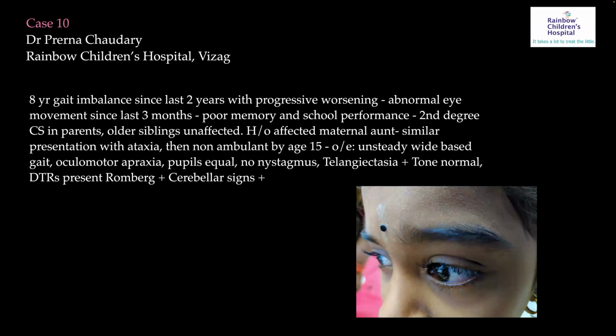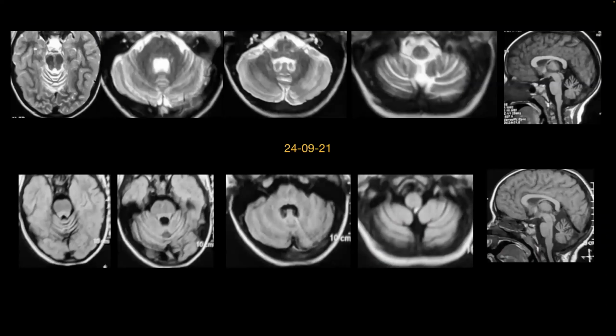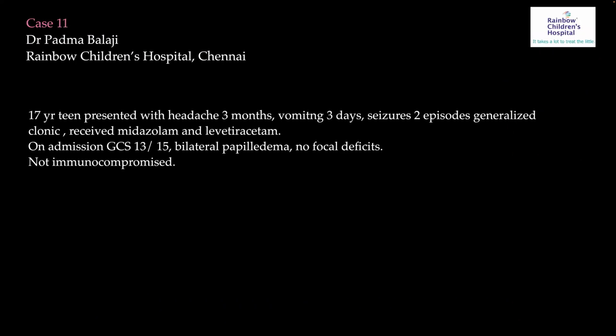Dr. Prerna isn't there, so we'll skip to our next case. Dr. Padma, if you're there. She had cerebral atrophy. No, she wanted to present it for the next meeting, so we'll do it next time. Yeah, cerebral atrophy with ataxia telangiectasia. Yeah, Dr. Padma, go ahead.